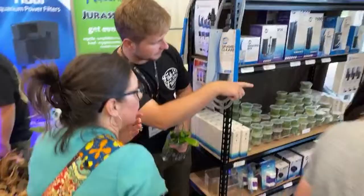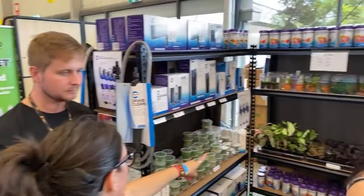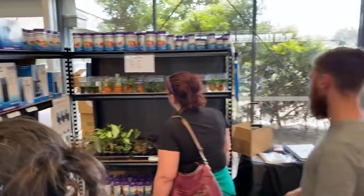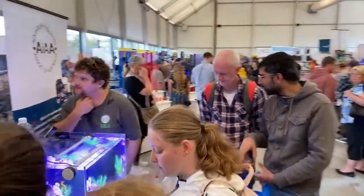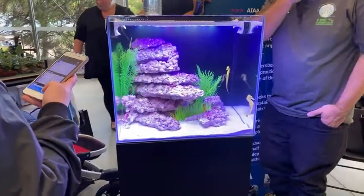And the team here have got not just livestock. I mean, livestock is fantastic and all, but they've also got all the equipment you need to make it happen. So we've got heaters, we've got filters, we've got food, we've got more plants. The team have got everything you need there. And then if we head over this way, Gary is here taking care of their beautiful seahorse tank.